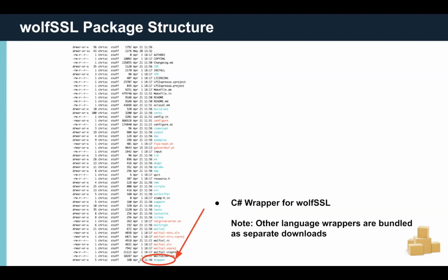And then the last directory here is called wrapper. This is our C# wrapper for wolfSSL. One thing to note, we do have other language wrappers, but because of their size, we choose to bundle them separately instead of putting them inside of the wolfSSL package itself.